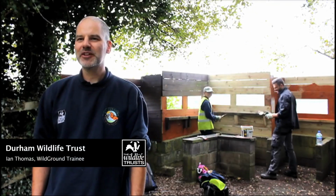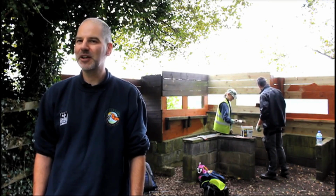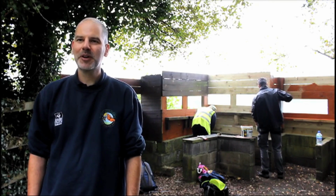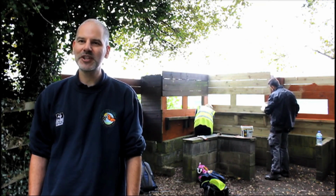Durham Wildlife Trust's Wildground project is all about working with local councils to manage urban green spaces in a more wildlife-friendly way. Here at Bromston Pond in Washington, we've restored an old bird hide to give local people a better place to watch nature. 2014 is the year of living islands.